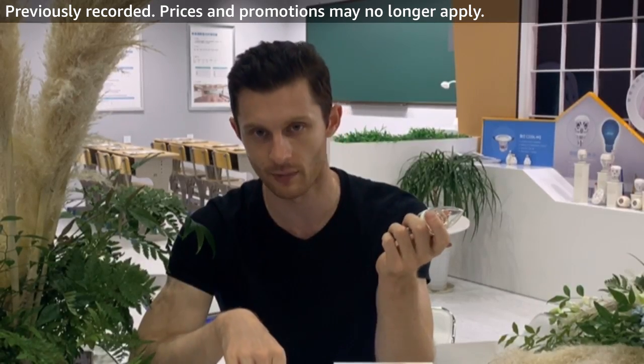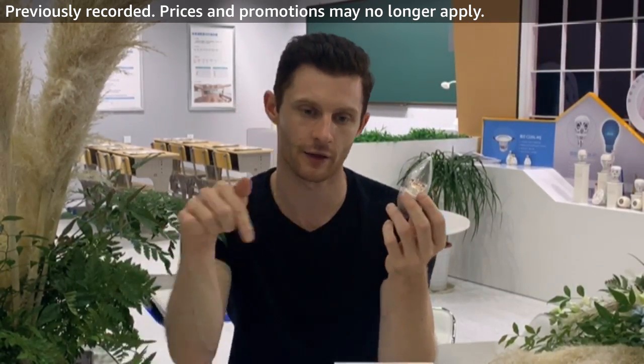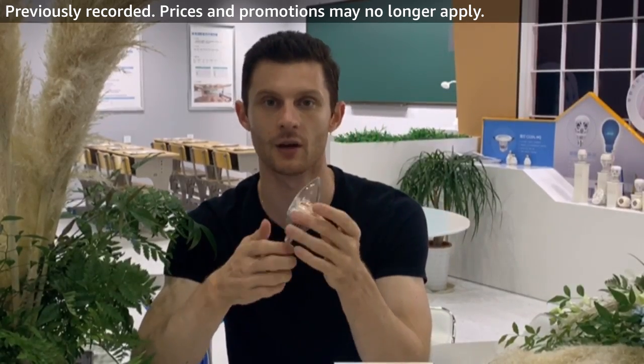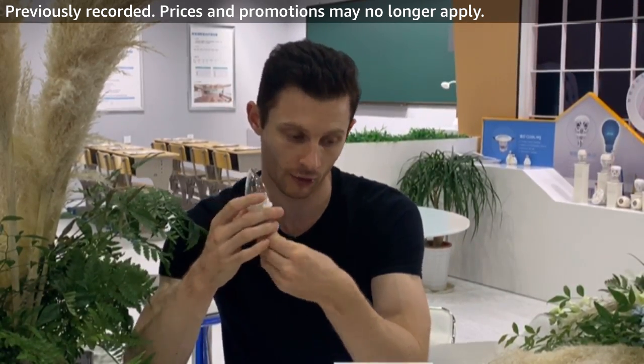Also, because there are 3 bulbs, if you were to place them all around inside a ceiling fan light at 3 different areas, you'd be lighting up a whole dinner table or a whole area, a dining room or living room.